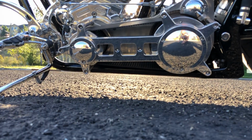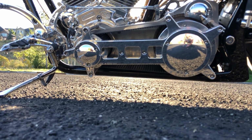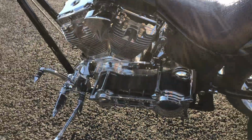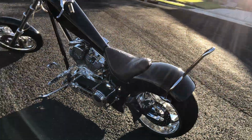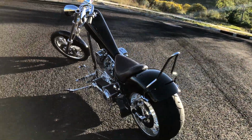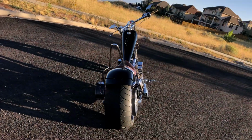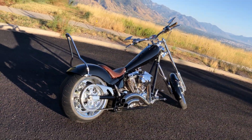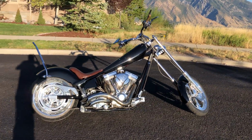You're gonna have a little bit of scraping on the underneath of the frame, as mentioned before and shown before. So I think that pretty much sums up the full walk-around condition report aesthetically. Really is a gorgeous bike, but let's go ahead and fire her up for you.